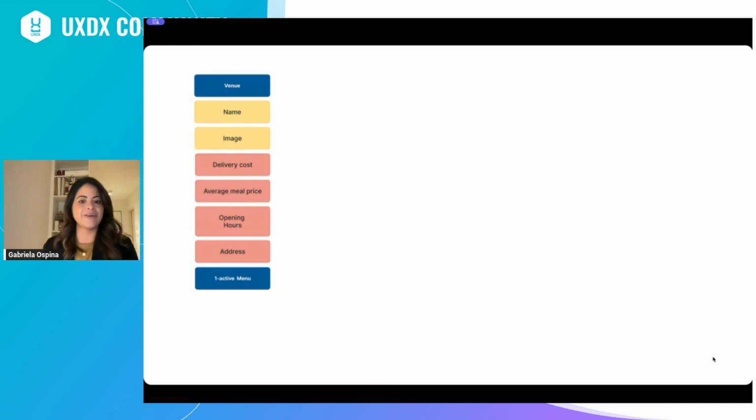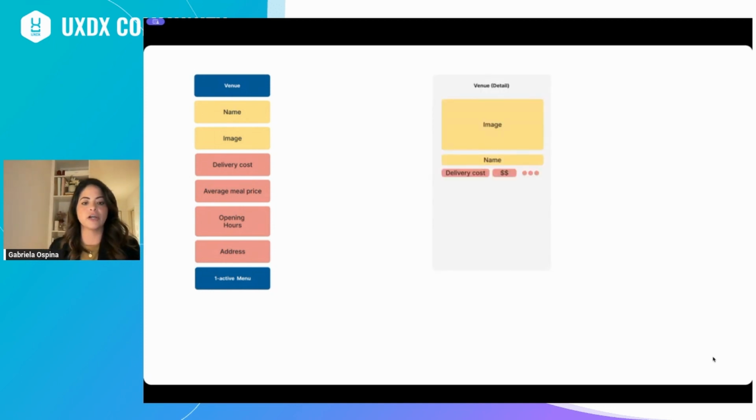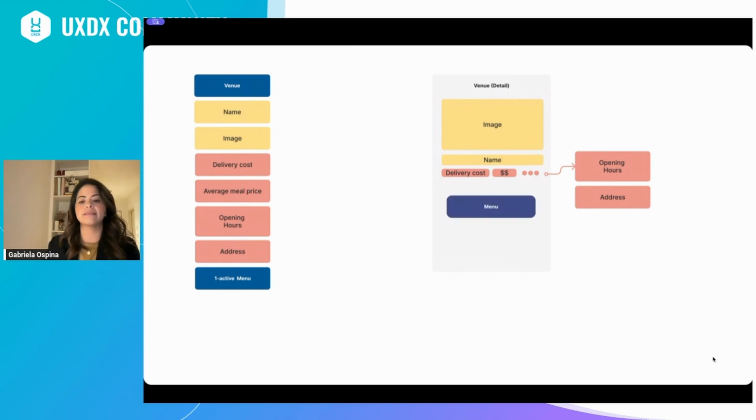To show you how this will work, let's say we want to design for our venue object. And so we take our frame and start listing out the attributes that we have defined. We have an image, name, delivery cost, and average meal price. And let's say during the discussion, we had decided that opening hours and address are not that important, that they could just be one click away. We also have a nested object, which is the menu, so we can also highlight that there.